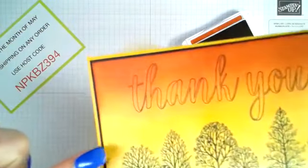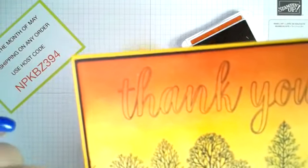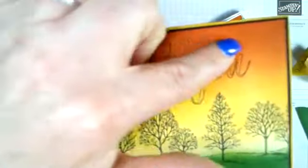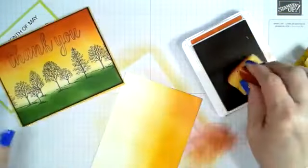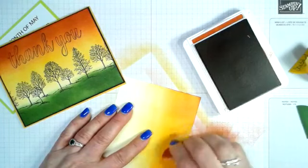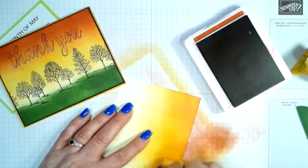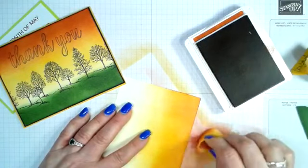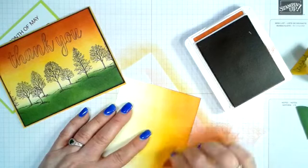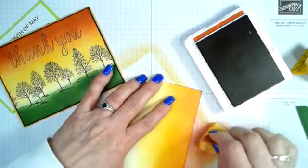So you can see, let me bring it up. You can see how it's lighter right here. Then it goes into the Cajun Craze and then the Daffodil Delight. I'll go down a little bit. That's where I'm going to concentrate really on the edge to get it the darkest. So that's why I'm pushing a little bit harder. And that's also how you can control your ink, is how hard you push on it. If you just do it lightly, you won't get as much ink on it. And sometimes I go back and forth just to fill it in.